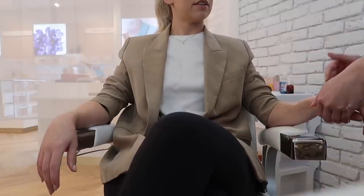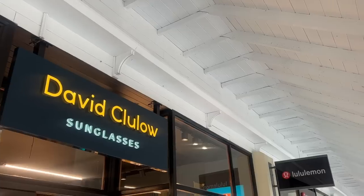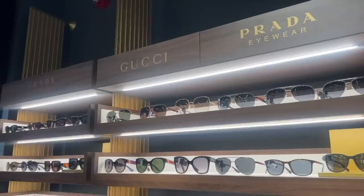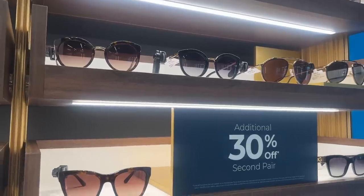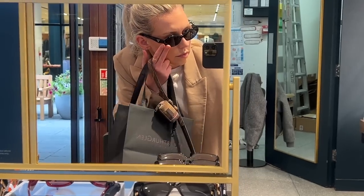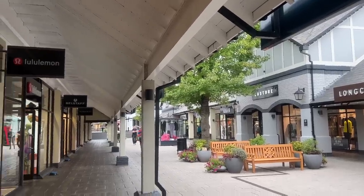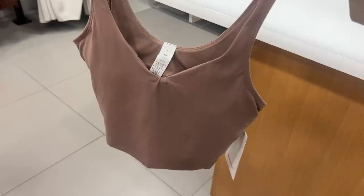After an incredibly relaxing hand and arm massage, I then headed to David Clulow Sunglasses to have a quick look at the different range of brands and things that they sold. Tried on a few, quite liked some Prada ones. These Celine ones as well, I thought were not for me, but quite popular at the minute, so quite good that they were in a designer outlet.